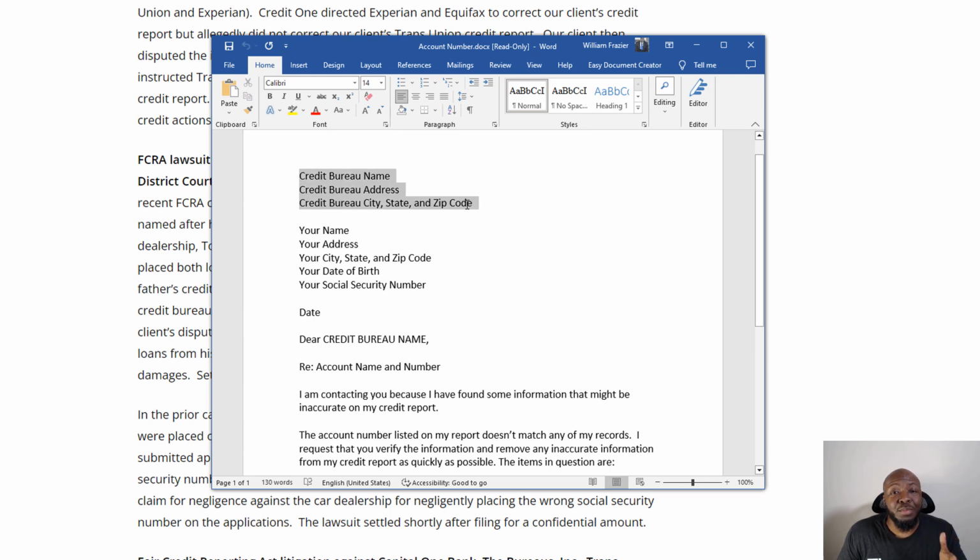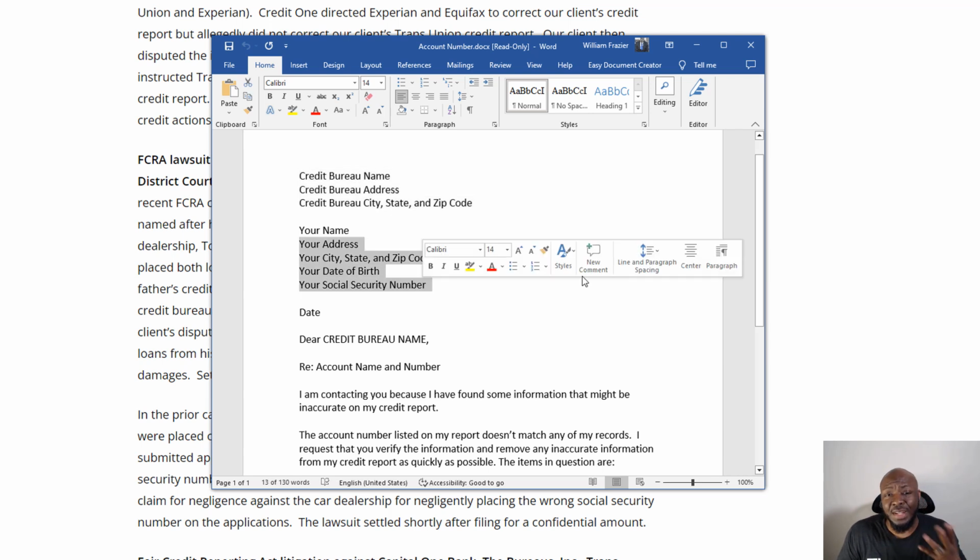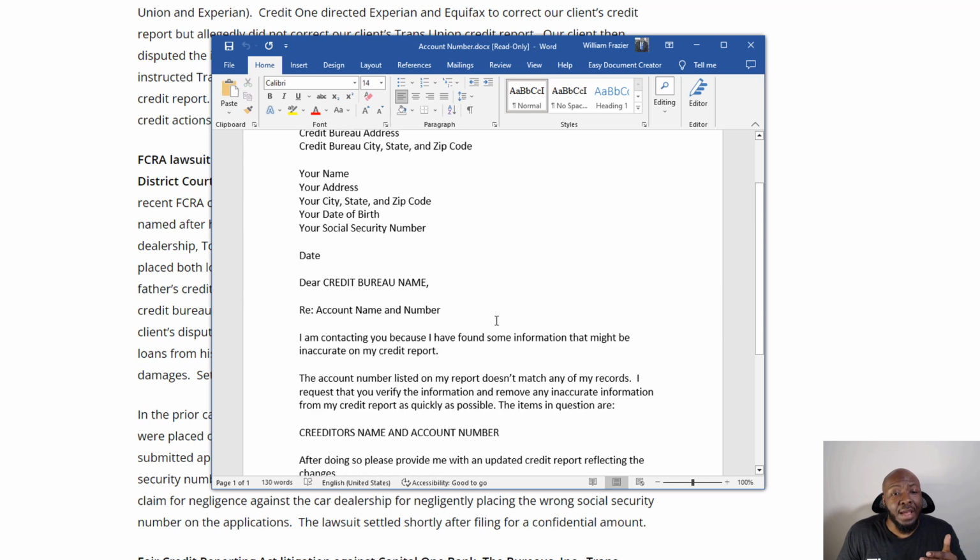You put the credit bureau's information, of course, where it's going to. You're going to put your name, address, and all that stuff, your birthday, your social security number in there. Anytime you send disputes to the bureaus, you're going to want to put a copy of your proof of identity, your proof of address, and your proof of social. Those three things are what they're going to request if you don't send them, and then they will delay your dispute by not processing it until you send that in. So send it in with each dispute to the credit bureaus.